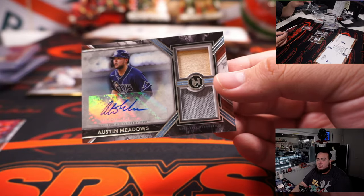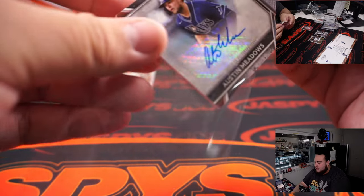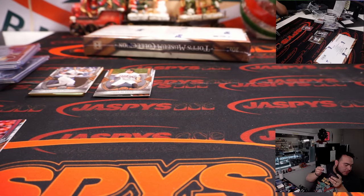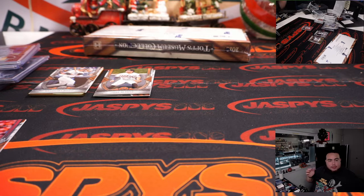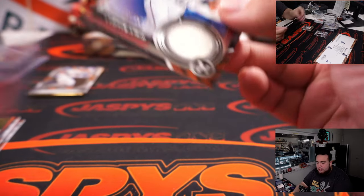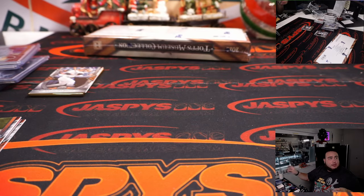Austin Meadows, dual relic and auto for the Rays. That's numbered 81. Tampa Bay Rays one is Michael P. Relic there, Chipper Jones for Ed.